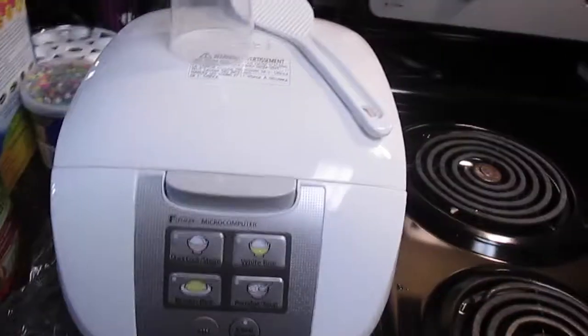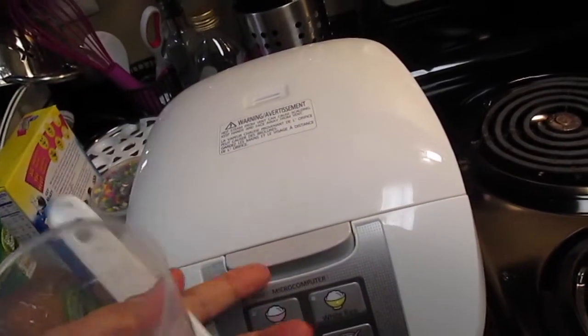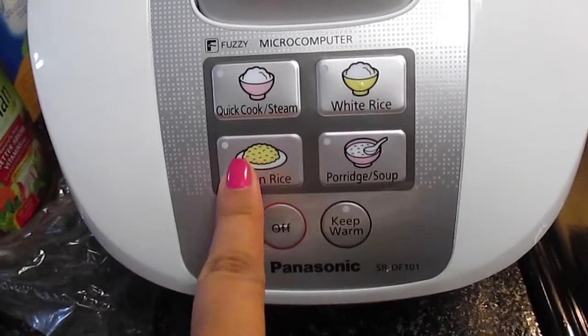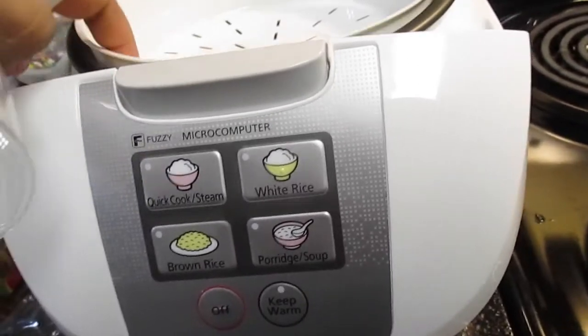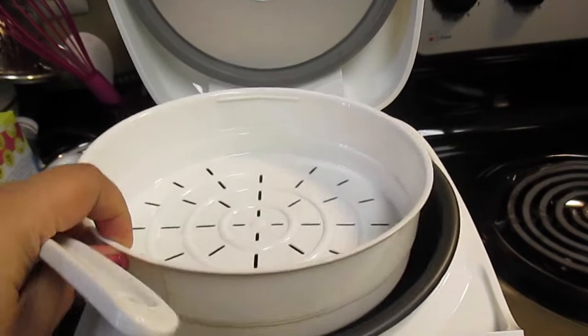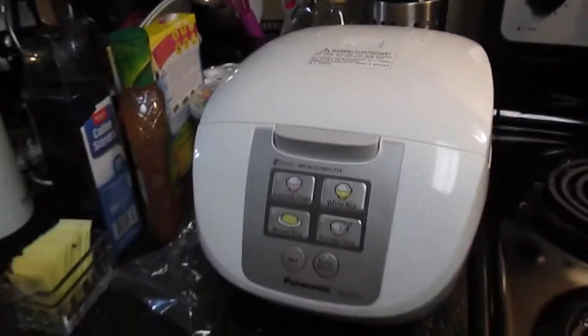I guess I'll just put it above the fridge or something for now, because we have this new one. I don't know if I showed you guys. Oh, I think I just showed you in the box yesterday. It came with these things, and it has white rice, brown rice, porridge, soup, quick cook and steam, and it comes with a steamer basket. You can actually steam while you're cooking rice. So that's kind of cool. But yeah, I just wanted to show you guys that.